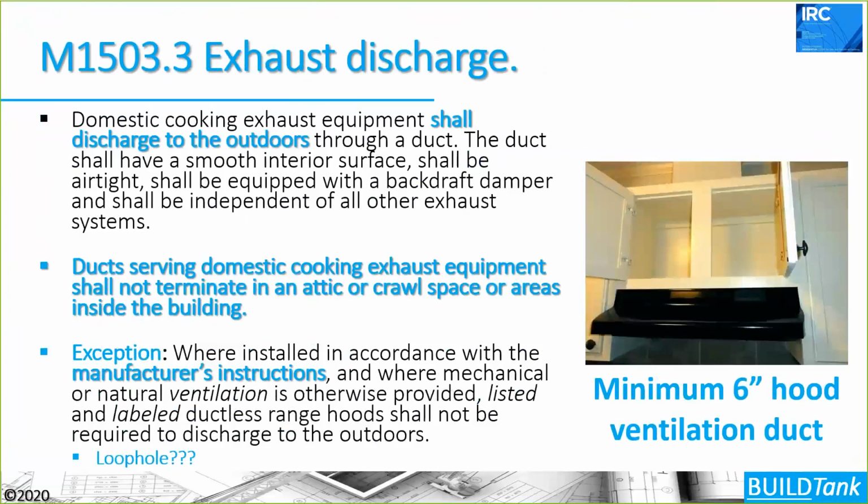And at a rough stage of construction, we need to verify that you're using at least a 6-inch duct to vent that to the outside. And that's to ensure that you can at least get 100 CFM up and out of that house there. So you want to make sure that you specify that and that you're getting that installed at that rough stage of construction.